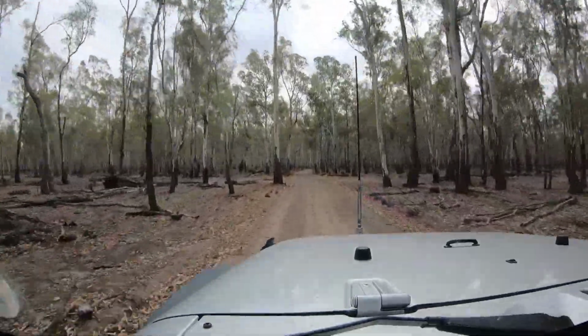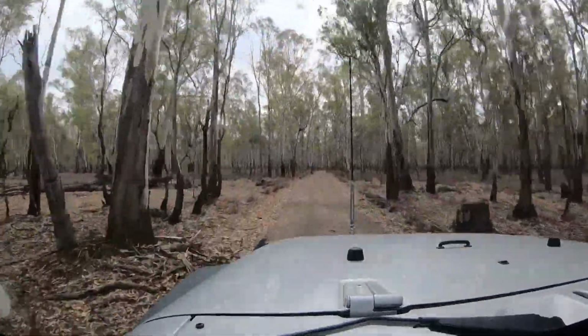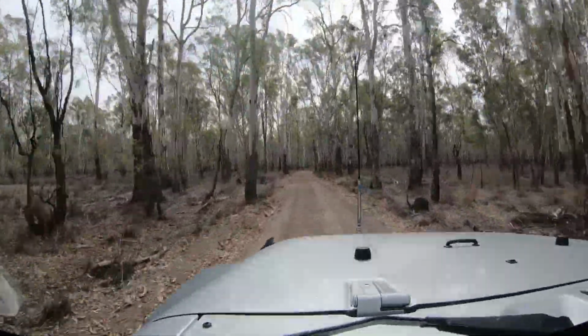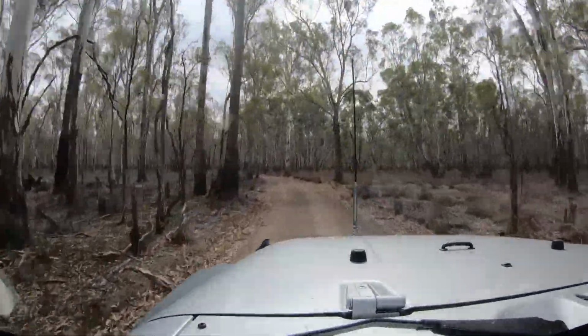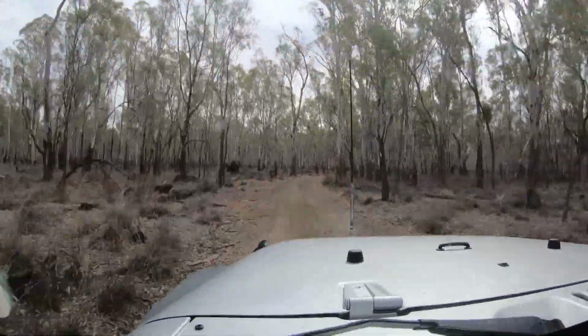Barmah would have to be one of our favourite camping spots. We've been coming over here for probably at least 20 years, when it used to be a state park or a state forest. I mean, not a lot has changed. You can bush camp, which is what we like. Great river access, awesome fishing.